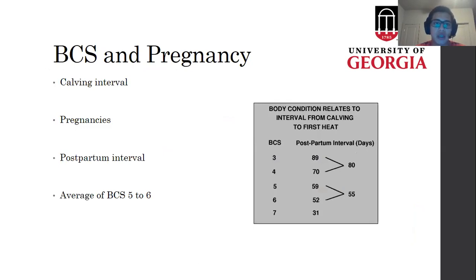There's a relationship between our body condition scores and the pregnancies. There's a calving interval in which we know that a cow is physiologically capable of giving birth to one calf each year. That means that we can have a calf per cow per year. For this, we need to be very efficient in our postpartum interval. The postpartum interval is the number of days until the first heat is presented after calving.